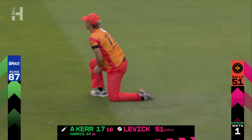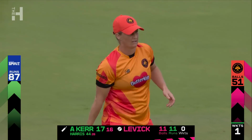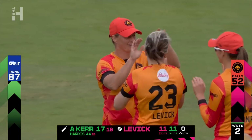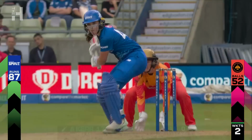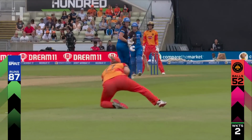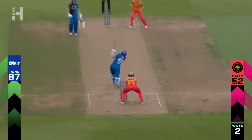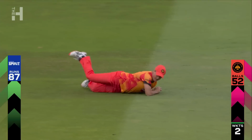Carried. I think it's carried to Sophie Devine. It has. She's picked up a good low catch and another breakthrough for the Phoenix. Afternoon at Lauren Winfield-Hill, to go down the ground against the spin. She gets the reward for that bravery. It's a good low catch from Sophie Devine. She just didn't quite get all of it.